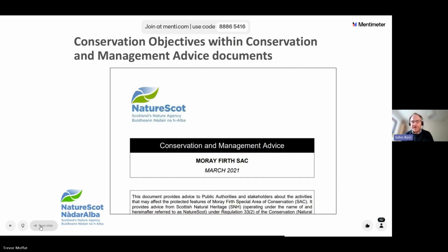For our marine sites, we have documents called Conservation and Management Advice. They're much the same as our conservation advice packages, but they have a slightly different legislative purpose. There's a slight difference between what we have produced for marine sites compared with terrestrial sites, which is set out in Regulation 33 of the Habitat Regs. But if you see something called a conservation management advice document, that's where you'll find conservation objectives for the marine sites. Next slide, please, Trevor.